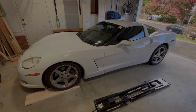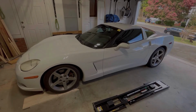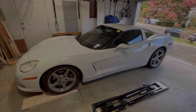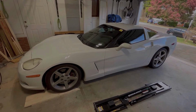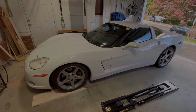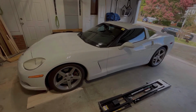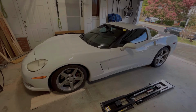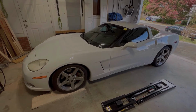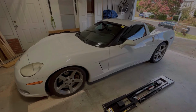The only maintenance that I've really done on the car is just fresh fluids, and then starting to replace worn out things. Roughly 60,000 miles on the car. Lived its life in Arizona and New Mexico and Texas, so the sun's not been very kind to it. But this is kind of where we are.